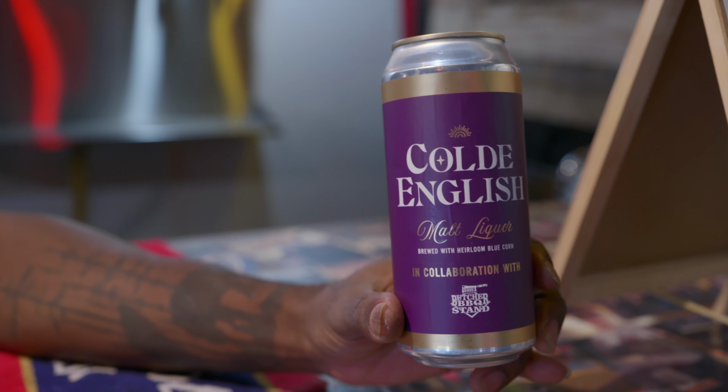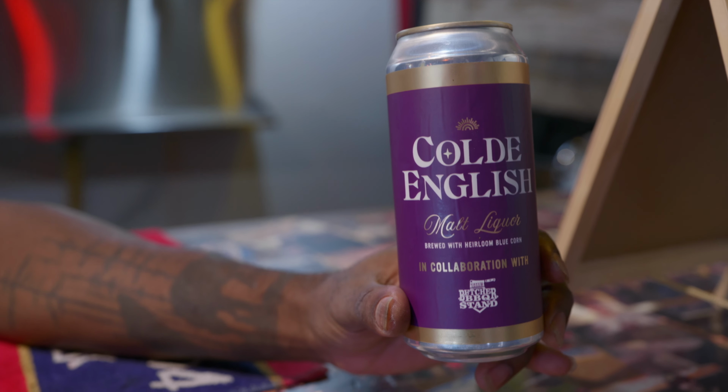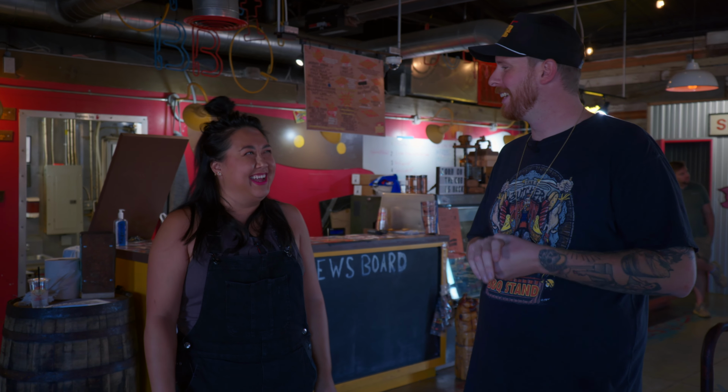We know you also have a beer collaboration. Tell us a little bit about that. So we call it Cold English. It's with Stone Cloud, and we made a blue corn maize malt liquor. It's our take on an OE. Okay, awesome. We'll have to drink one of those. Yeah, absolutely.